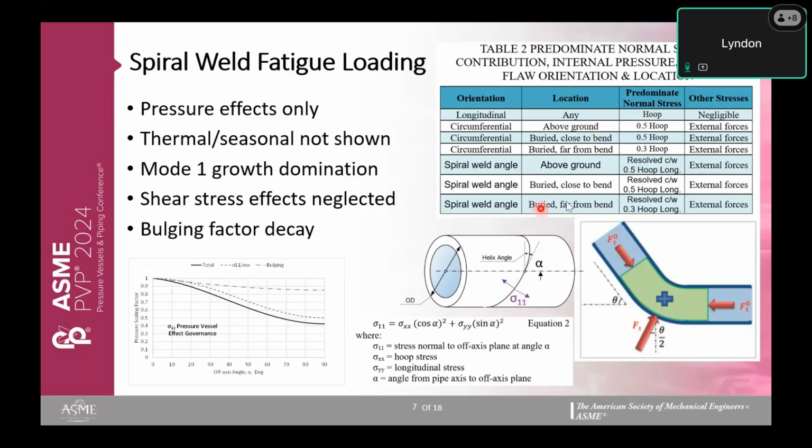So these are the different situations we might encounter for spiral welds: above ground, buried close to a bend, and buried a ways away from a bend, and how we would theoretically resolve the pressure loading into stresses normal to the spiral weld. We're neglecting shear stresses. I think I've just described everything else on there. We're assuming that mode one is going to dominate here.